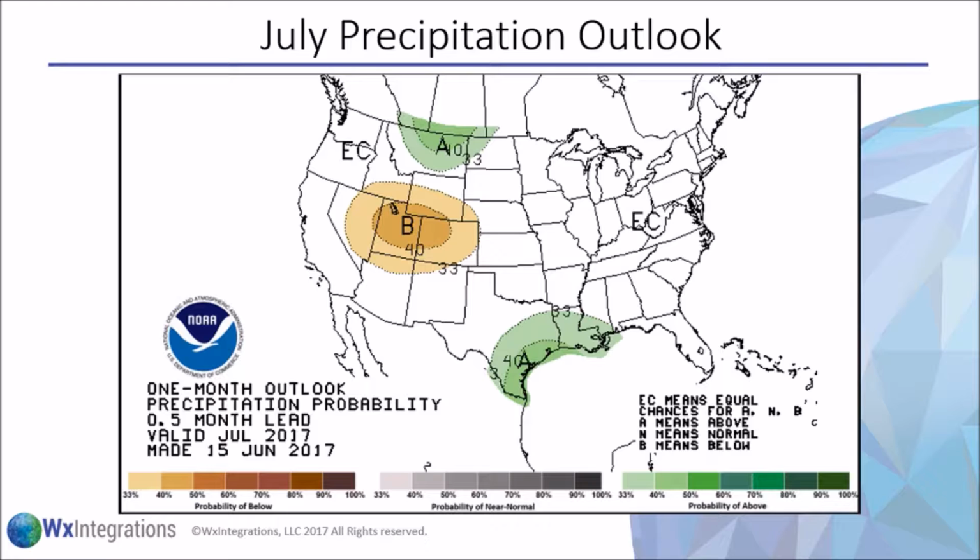I want to highlight, we are in the summer, and thunderstorms really do predominate our precipitation. And isolated thunderstorms are not going to be well accounted for in these longer range outlooks. In addition, I mentioned a little bit earlier that we're not able to really isolate out specific hurricane activity in a longer range pattern. And so with that in mind, thunderstorms and hurricane activity is not really well accounted for in these monthly and seasonal outlook products.